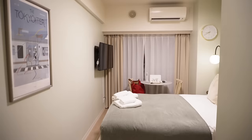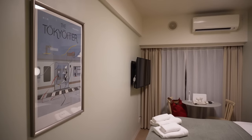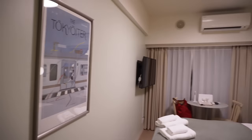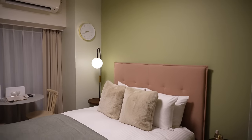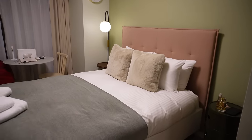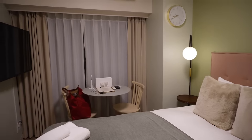The room is so cute. I actually just found a light. So those of you that watch this on TikTok, I found the light switch. It's right here. It's such a cute hotel room. Oh my god, I'm obsessed. The bed is just everything. We do have our towels and body rags right there.